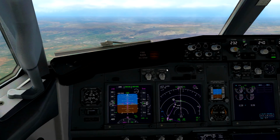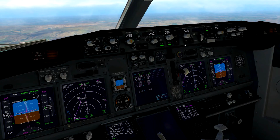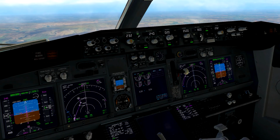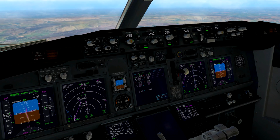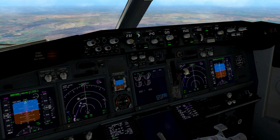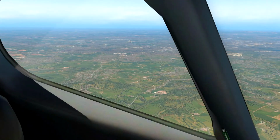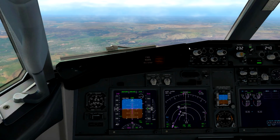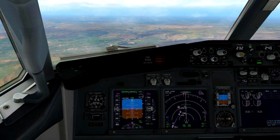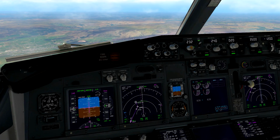Seems to be getting blown around a little bit. I'm going to put it in vertical speed. This level change doesn't seem to be working too well. Okay, it's 16 degrees on the ground. It's fairly warm. It's quite warm in the UK at the moment. We're having sort of like a heat wave, which is nice. It's like the warmest it's been since the year began.